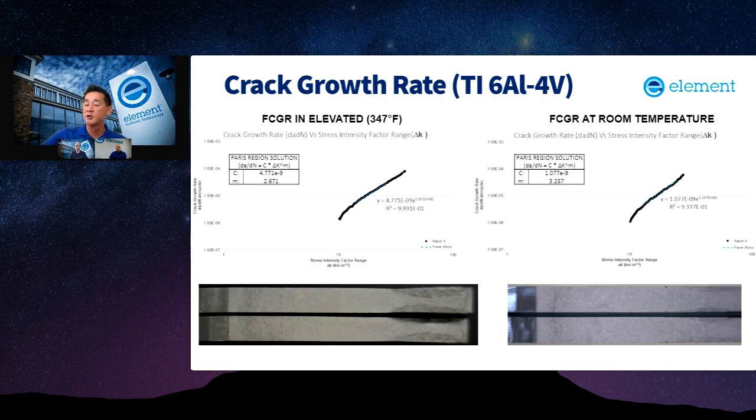So by understanding the crack growth rate, if you imagine a spacecraft traveling in space, every time you turn on the engine, you get elevated temperature. And then if you're just gliding through space, and Elon's talking about going to Mars, imagine how low the temperature could get. So if we understand the rate of the crack growth, we can actually predict the lifespan of certain components under cyclic load.